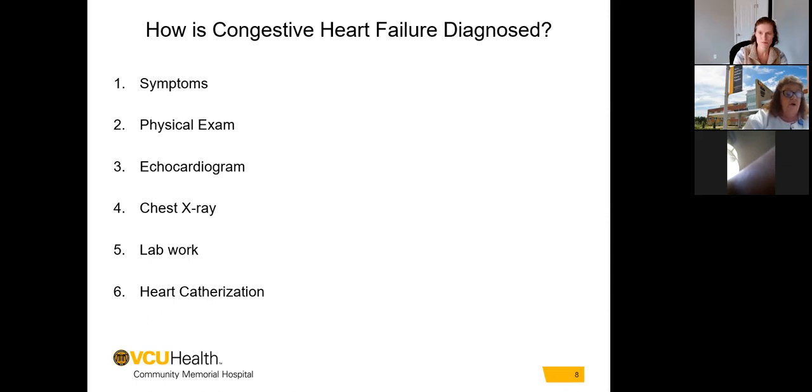So stop smoking. If you are a smoker, please stop smoking. We all know that smoking affects the lungs, but it affects the heart. It causes buildup and can cause coronary artery disease, which in turn can cause congestive heart failure.